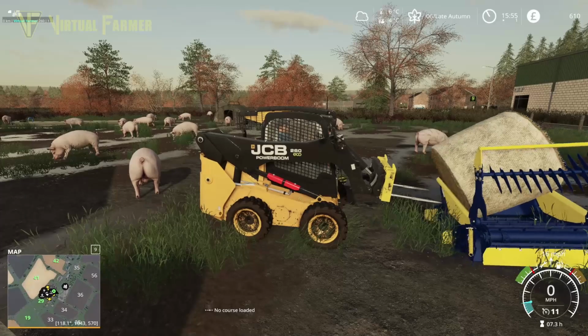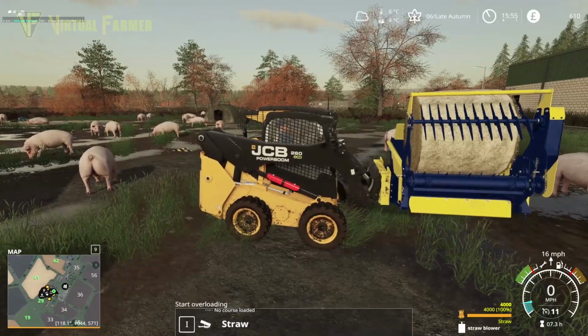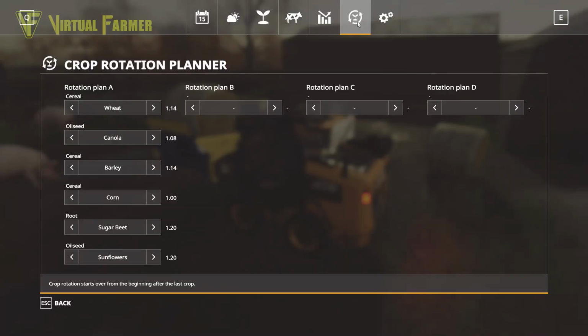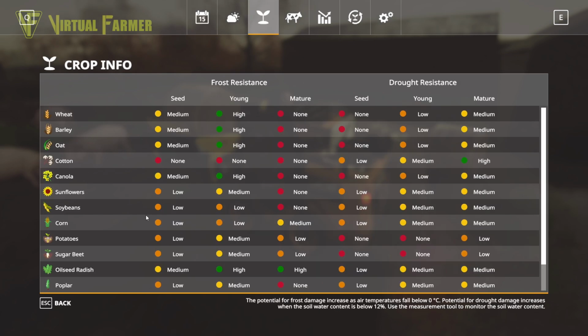Whoa. Stay in there, thank you. So connect that up, lift it up, and empty it out. Yeah, if we have a look at this, while this is unloading, we can plant poplars any time up to the end of today, really. They take 5 degrees C to germinate.